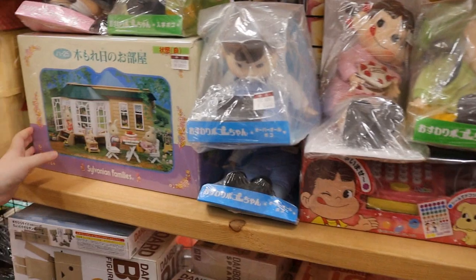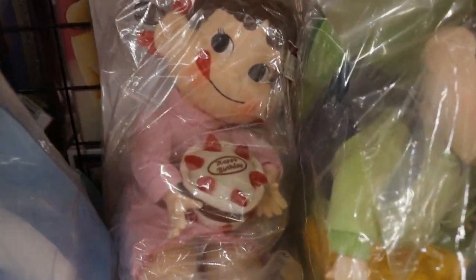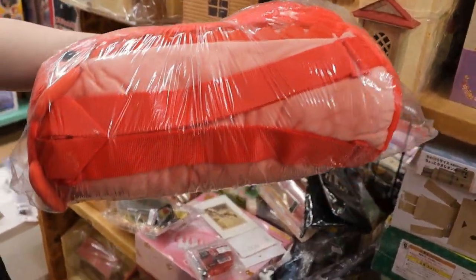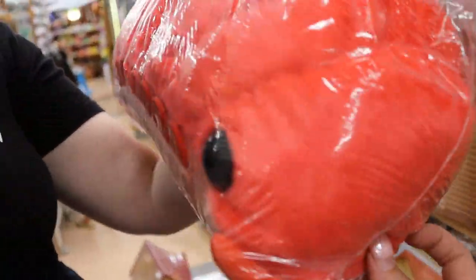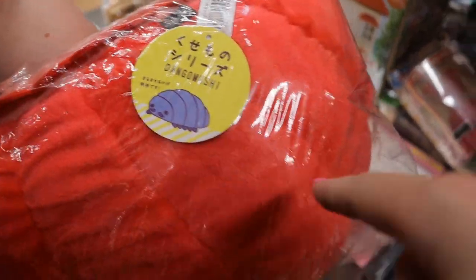Yeah, super cute. Oh, they have more of, whatever she is called, Peko-chan. That's adorable. Caterpillar. What is it? It's a bag? Caterpillar bag. Oh my god. Look at its derpy face. Is it a roly-poly? It looks like a roly-poly. It's an obese caterpillar.